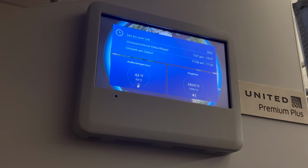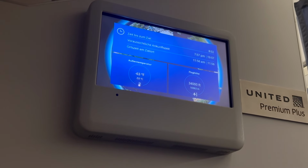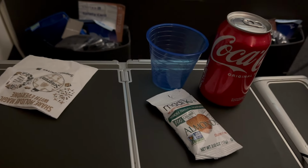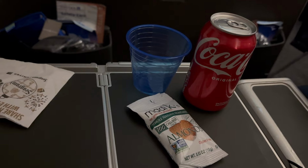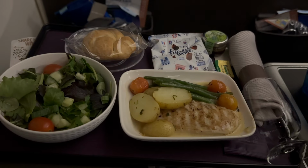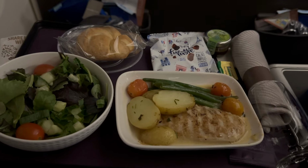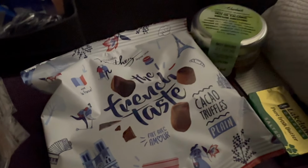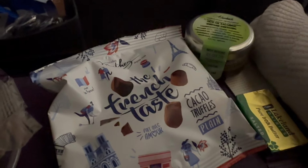When we reached cruising altitude of 34,000 feet, the cabin service began. The first pass was for nuts and a beverage. I chose a Coke. But not long after, it was time for the premium economy meal. This chicken offering was plentiful and actually good. I especially liked these chocolate bits for dessert.